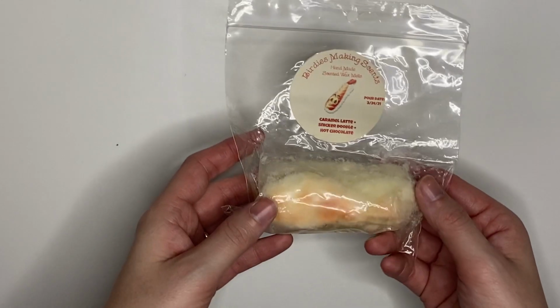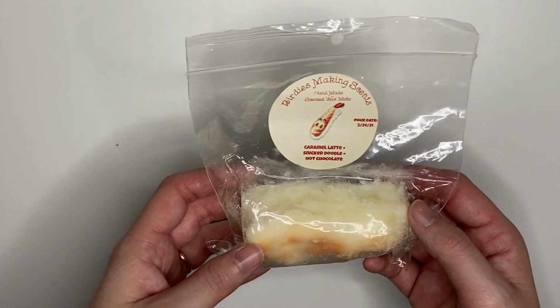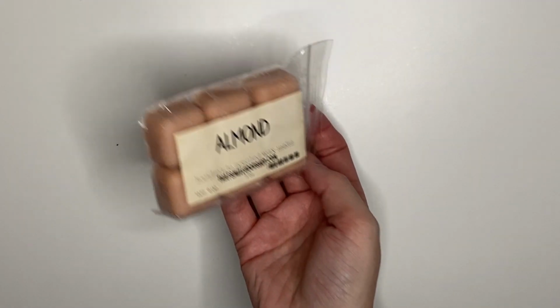Another one from Birdie's. This is a sushi roll, and this one's in caramel latte, snickerdoodle, and hot chocolate. I'm obsessed with it. Chris hated this one. He did smell it, and you really smell the caramel to me, but he really smelled the chocolate. We've just got almond from That Smell Good shop. And yep, that is just almond. Oh my god, it's so strong it makes me cough.